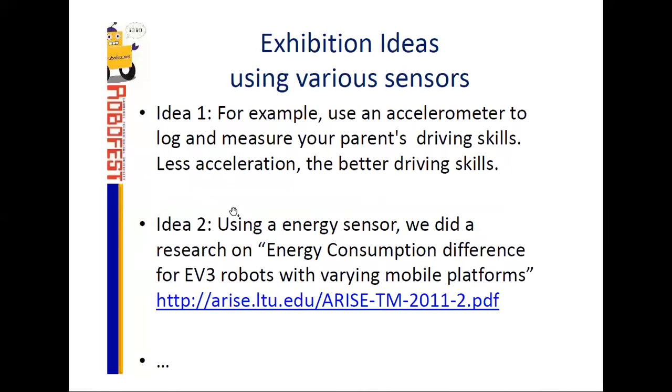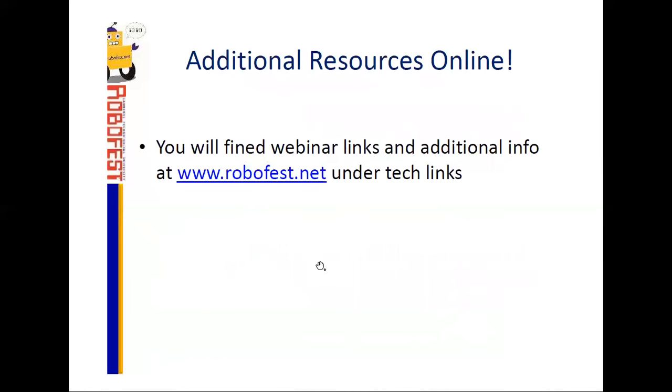And here are just some examples. Using an accelerometer to log and measure your parents' driving skills. The less acceleration, the smoother you are, the better driving skills, the better fuel economy, that kind of thing. Maybe you're using some sort of steering wheel mechanism or an accelerator pedal using some sort of sensors. I guess an accelerometer is interesting here. And there are additional resources online. Again, you can find the webinar link and other additional information at robofest.net.